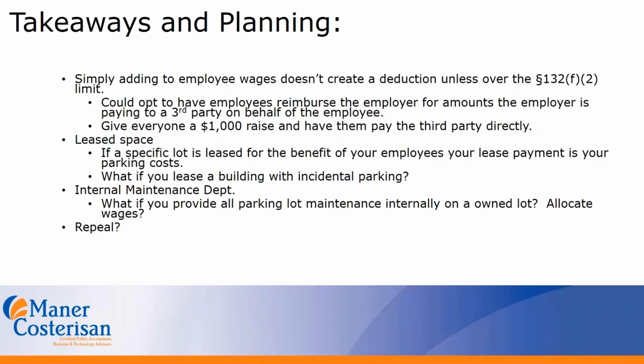Some things to consider. There was some talk last year about adding the cost of parking, especially parking paid to a third party, to employee wages, assuming that at that point it's compensation and deductible. But obviously that isn't the case anymore, and it's only for that amount that's over the Section 132 limit of $260 per employee per month. Some thoughts, some options would be that you could have employees reimburse the employer.